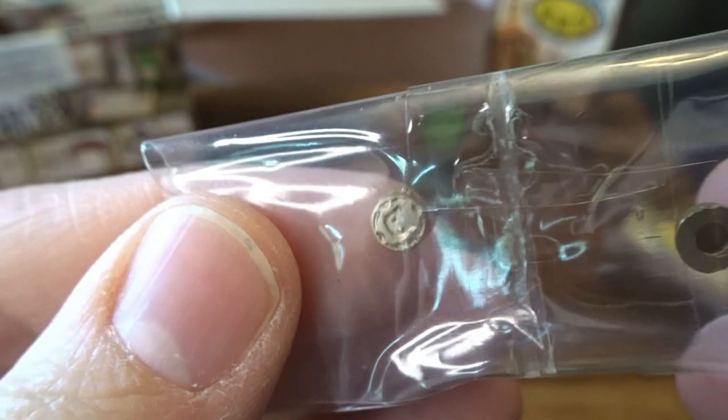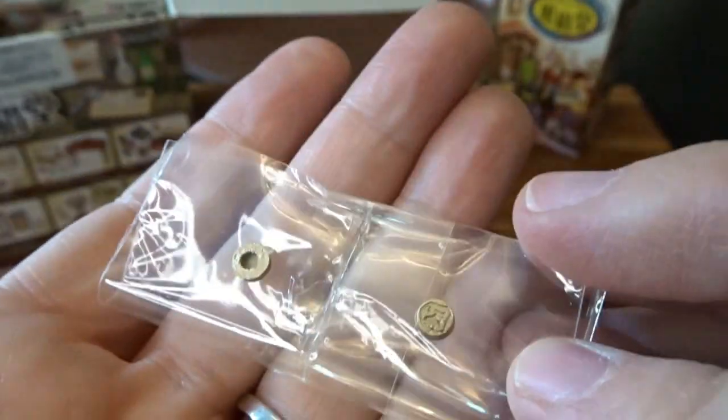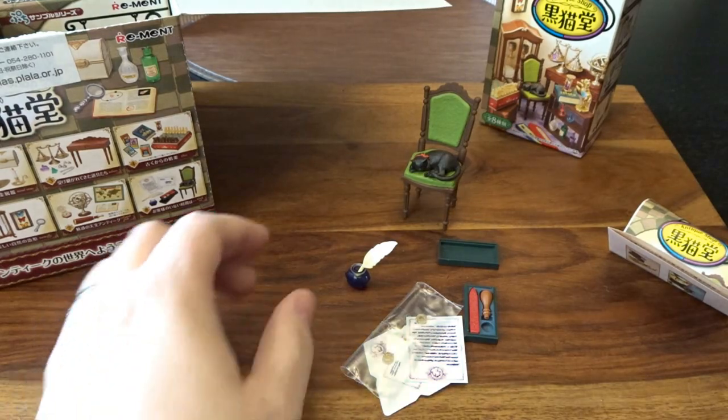And I'm not sure, that might be a D. I think it would have been fun if they would have put like a fleur-de-lis or something like that, something a little bit more basic. But I think that those are so cute. That is the neatest little miniature.